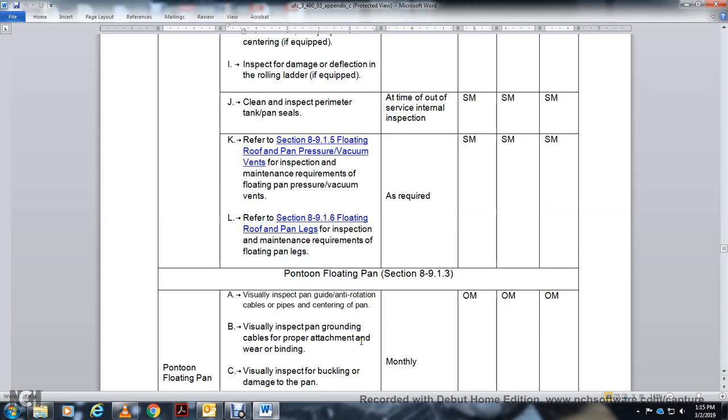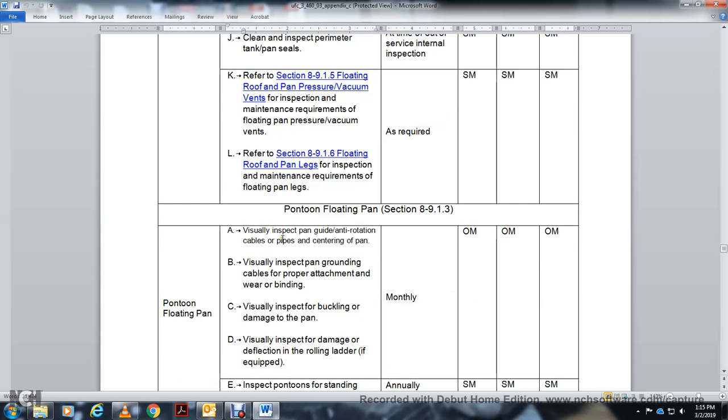Pontoon floating pan. A. Visually inspect the pontoon pan guide with anti-rotation cable pipes and centering of the pan, monthly. B. Visually inspect the pan grounding cable for proper attachment, wear, and binding, monthly. C. Visually inspect for buckling and damage of the pan, monthly. D. Visually inspect for damage or deflection of the rolling ladder, if equipped, monthly.